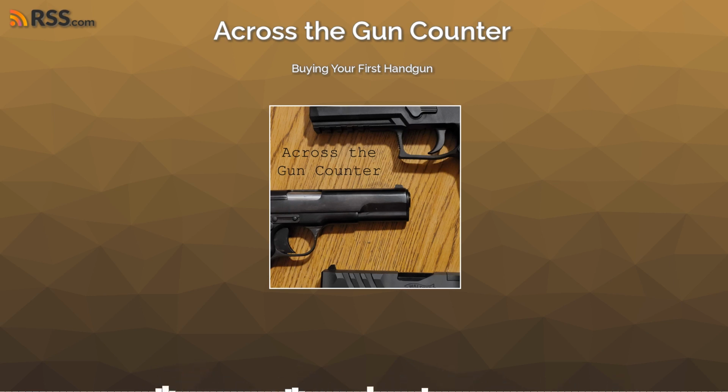And another thing, this doesn't just go for female shooters, but you typically see it more with female shooters, is that they're looking for some sort of manual safety. Joey, what's your take on that? I'm personally not a big fan of manual safeties, but I'm also a more experienced shooter. So for your first handgun, a manual safety I don't think is necessarily the worst thing, because it trains you on that extra safety step.